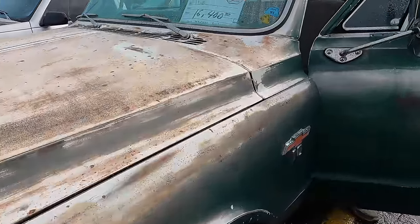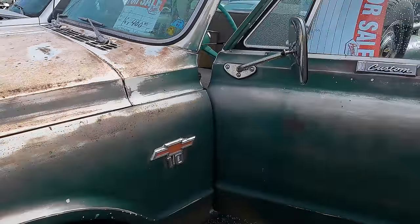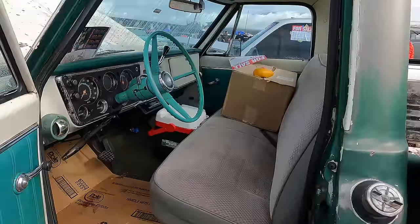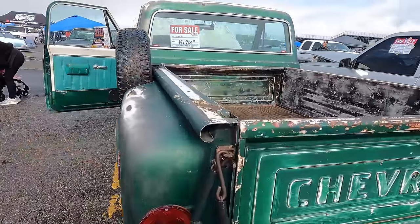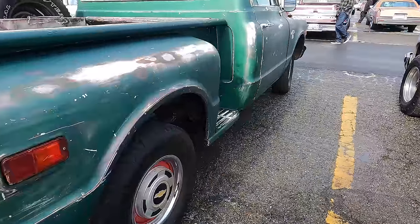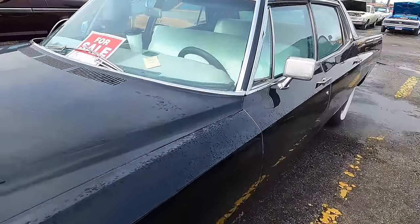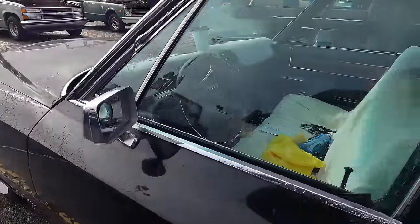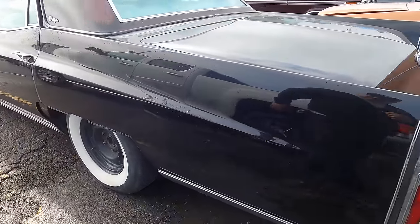68 C10 step side. 16,400 on this one. It's got an old sticker from Alhambra on there, so it's probably a local truck. Should you look on the inside here. So it's the step side with the spare on the side. Black plate. Cadillac Fleetwood. No price, just a phone number. I don't know if he's got the skirts for it or not.